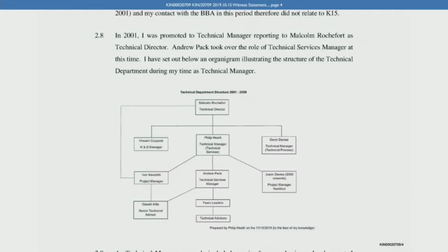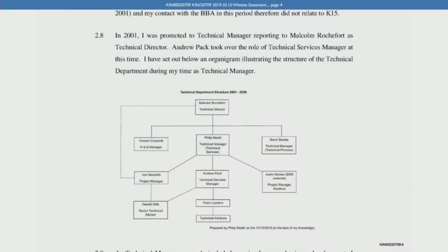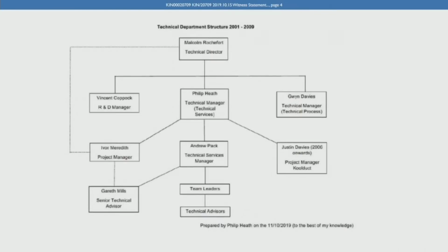And at paragraph 2.8 of your witness statement on page 4, you explain that in 2001 you were promoted to technical manager. And at the same time, Andrew Pack took over your role as technical services manager. Is that correct? Yes, that's correct. And what you've helpfully done below that paragraph is give us an organogram showing the structure of the technical department between 2001 and 2009. That's what we see here, isn't it? It is, yes. And you're in the middle there. And you sit above Andrew Pack, Technical Services Manager, and also Ivor Meredith, Project Manager. Do you see that on the left? Yes. And then above you is Malcolm Rochford, the Technical Director. Is that correct? That's correct, yes.